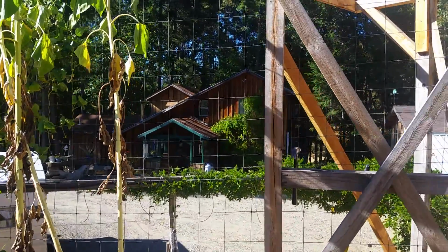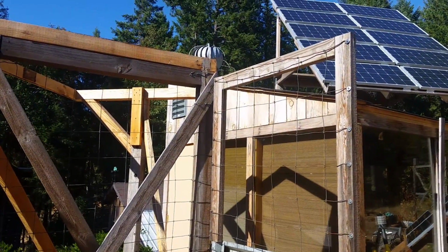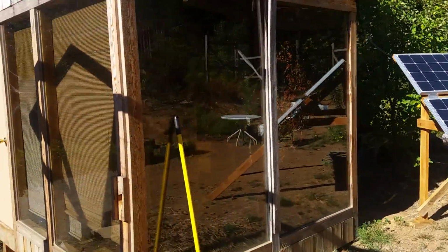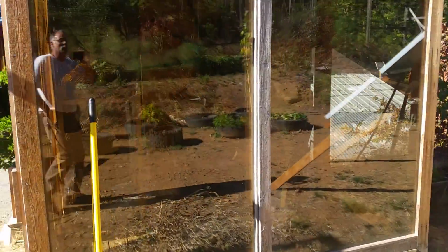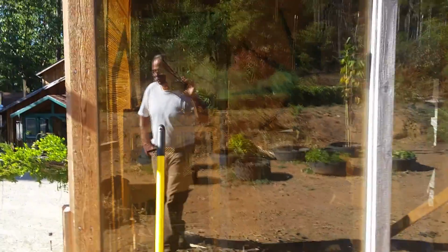I still do it. Sort of. When I can walk without a cane. And today, as you can see probably in my reflection, I am walking, yay, without a cane. Awesome. So that's a good thing.